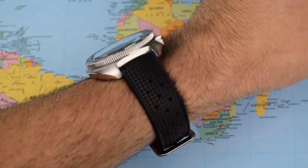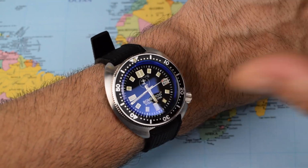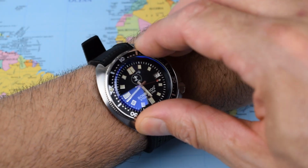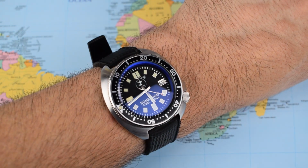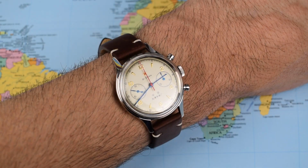I'm going to do a little video on the stuff that Larry sent me recently as well. But I do like the Bomb Frog. Funny 90 click unidirectional bezel, but check that bezel action. Just outrageous. 500 meters water resistance on this one as well. Great summer watch.